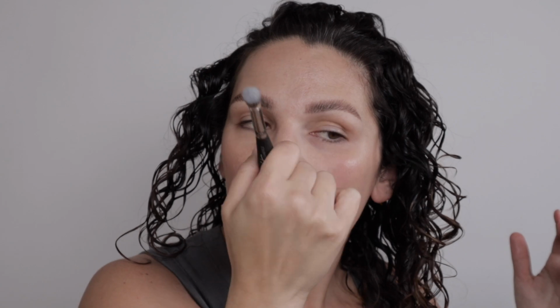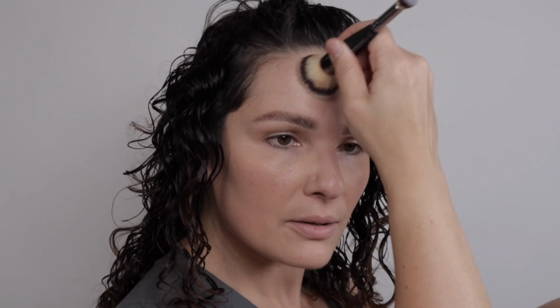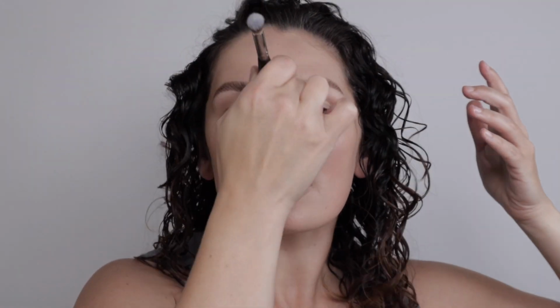I talked about this foundation in my favorites video that I posted a few weeks ago, and I still love it just as much. It's just so beautiful, and it really achieves that gorgeous, natural, soft focus skin that, honestly, I know it's on trend for fall, but it should just be on trend all the time because it's timeless, truly. Grab a little bit more, just half a pump, hit my forehead, and again, just buffing softly.